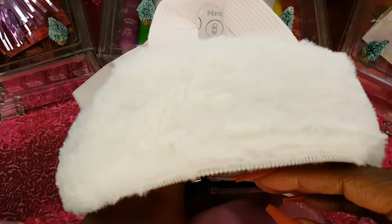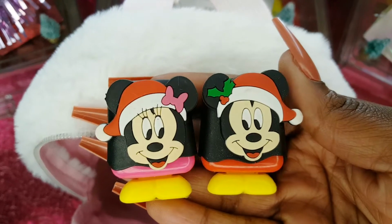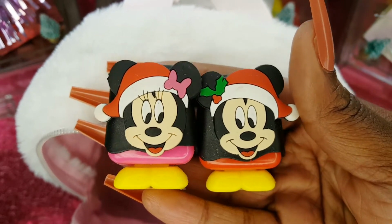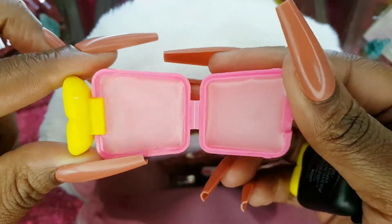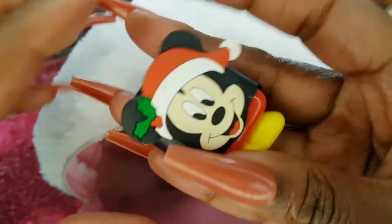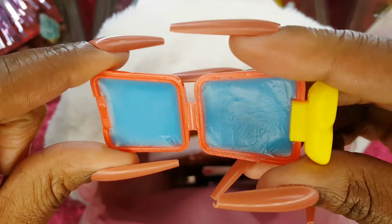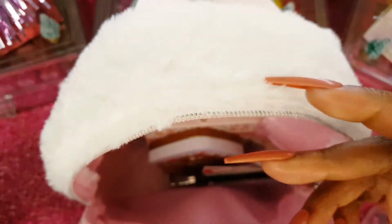I have these two adorable Mickey and Minnie lip glosses from Walmart. They're so cute. I love their little Santa hats. And this is what the inside looks like. Just pop that off and then it opens up. So Minnie has this light pink gloss, and Mickey has a medium blue. They apply clear though, but they're really moisturizing.